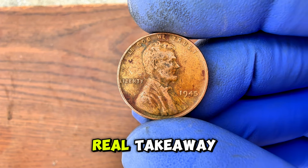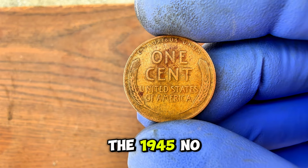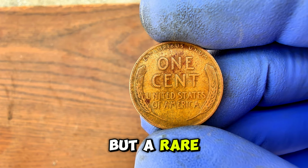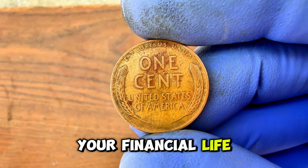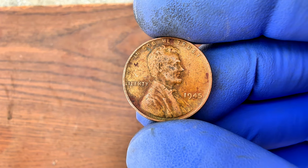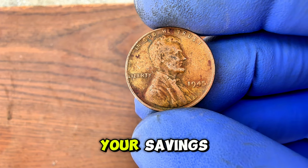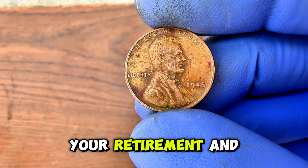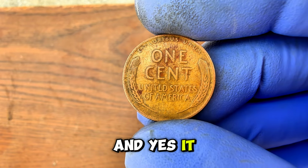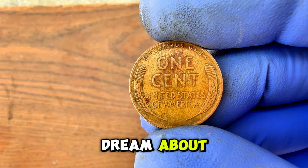So what's the real takeaway? It's simple. The 1945 no-mint mark Lincoln cent might look ordinary, but a rare example could change your financial life. It could give you breathing room. It could give you security. It could protect your savings, your retirement, and your family's future. And yes, it could be the key to a level of freedom most people only dream about, but only if you find it.